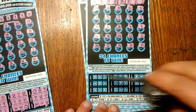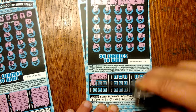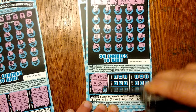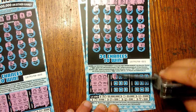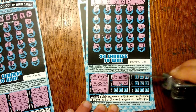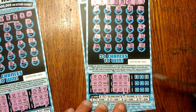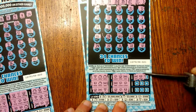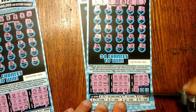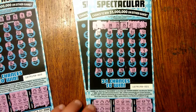See what we can do. Here we go, row one. Nothing there, row two. Nothing there, row three. Nothing there, row four. Nothing there, row five. Row six. Row seven. Row eight. And row nine. So nothing on game two, but we got a win in game one. Back to back winners. So I'll put this one aside also.